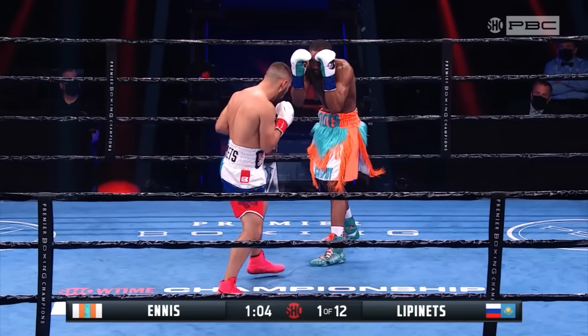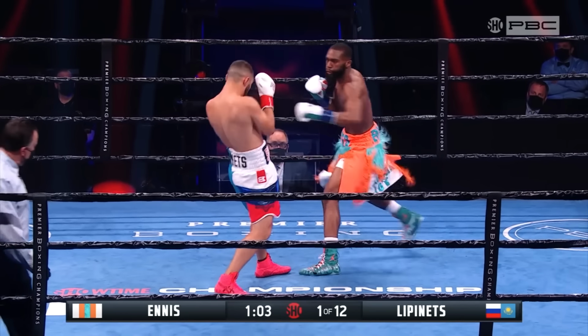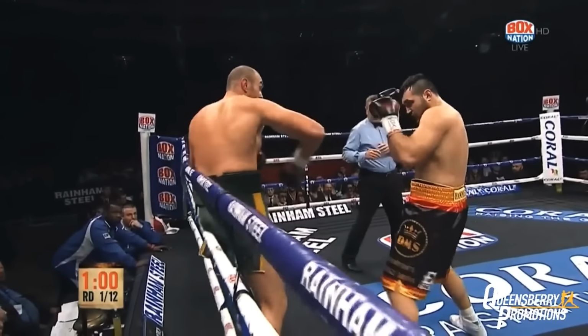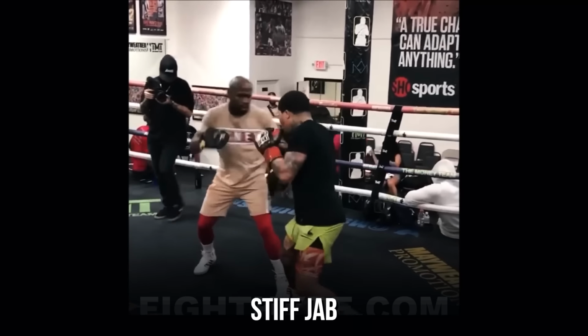Thrown from a high guard, it's executed with tension in the muscles and a rigid arm upon impact. Instead of flicking, as with the flicker jab, you aim to strike solidly with the knuckles.